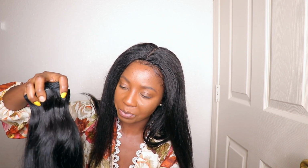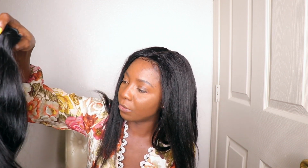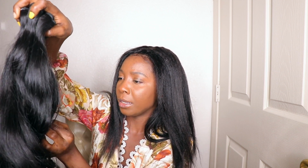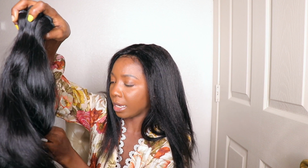I got this hair 3 months ago and I've been waiting for the frontal to come back in stock ever since then. So yeah, they tell you the hair care tips, like what you should wash your hair with. I will follow it and get the Tresemme. I think that's what they recommend. So I'll get that.